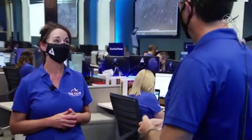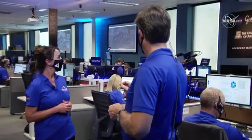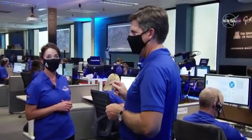Yeah, they are. At this time, NFC has computed the checkpoint and match point burn updates to correct for errors in the trajectory accumulated since orbit departure.